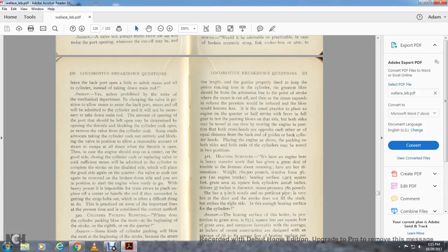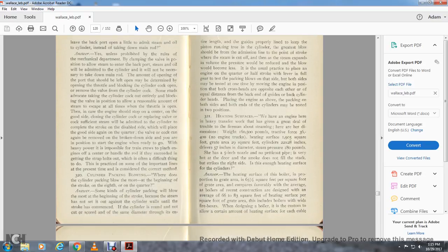Complete the stroke of the disabled side, with the wheel placed for the good side again on the quarter, and the valve cock of the engine be removed again. Being broken down on the side, you are in position to start the engine when you are ready to go. With heavy power it is impossible for crews to pinch the engine off center and succeed in getting the strap bolts off, a difficult thing to do. This is practiced sometimes, but is of more importance at the present time than the current method.